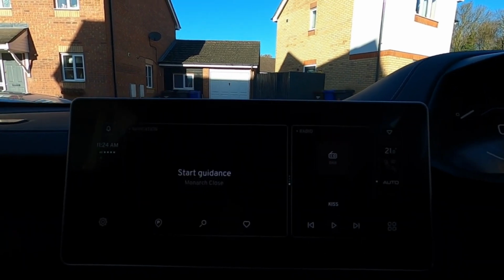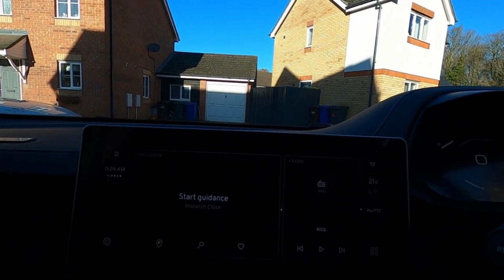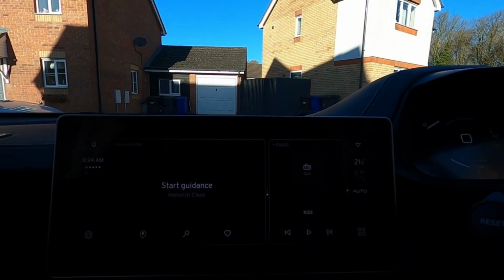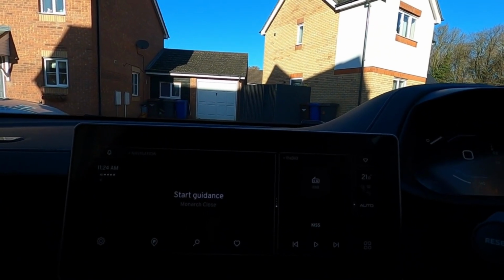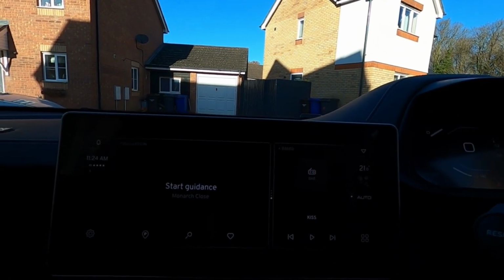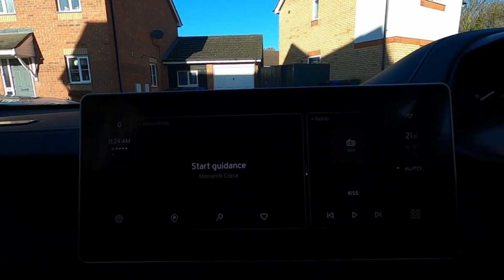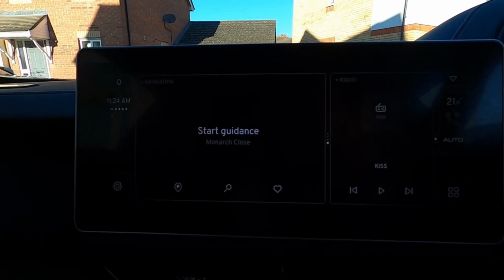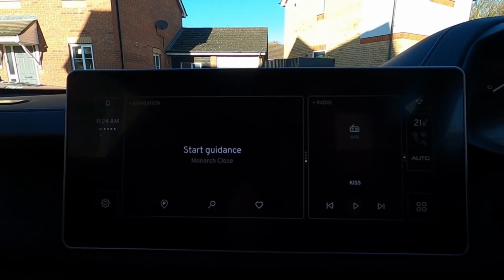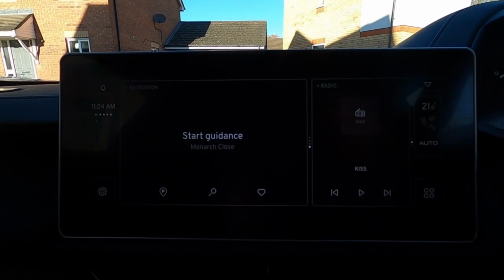As I said though, this car is not about having a good control system, it's about driving the car. So yeah, Apple CarPlay or Android Auto, I'm not going to show you it because that works just the same as any other vehicle that you drive that's got Apple CarPlay. It basically mimics your phone on the screen.